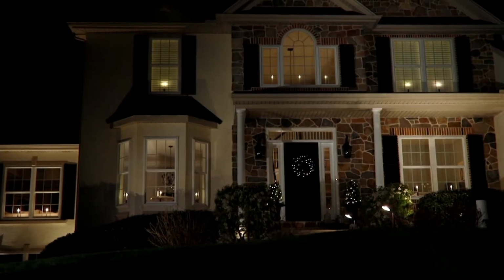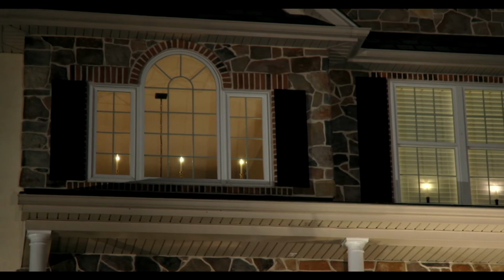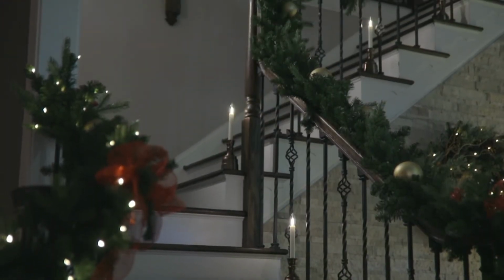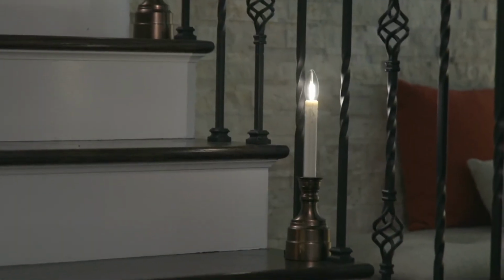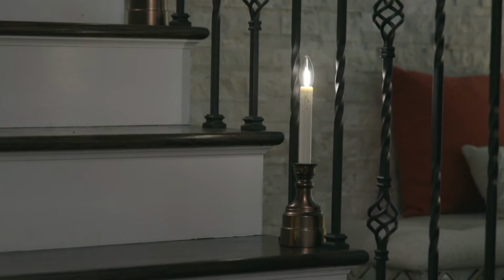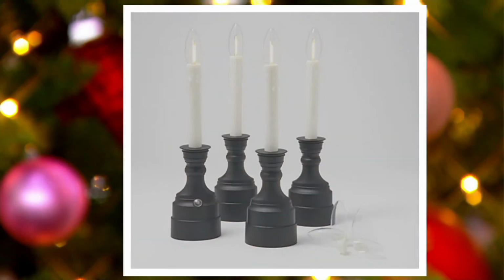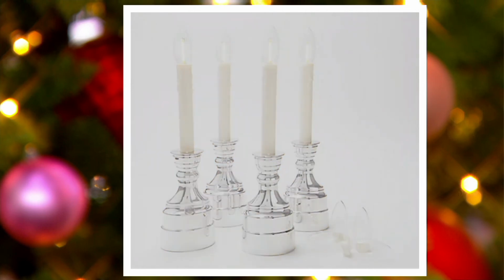I do want to remind you of your choices because you do get 4. Our price breaks down to about $16 per candle, and then you don't have to replace the candle. The only thing you have to do is once the batteries run out, replace the batteries, but you can use these for years and years and years to come. So do you want the brushed pewter? That's one of your choices. We also have matte onyx, the polished brass, which I think might be my favorite, and then the polished nickel as well.